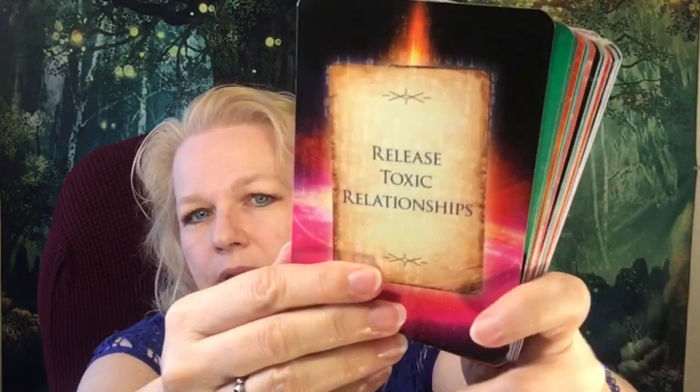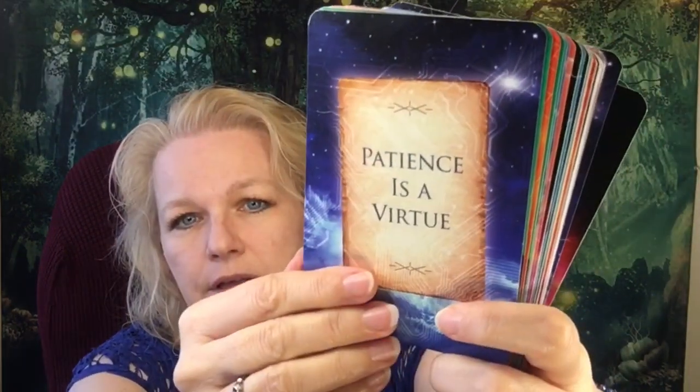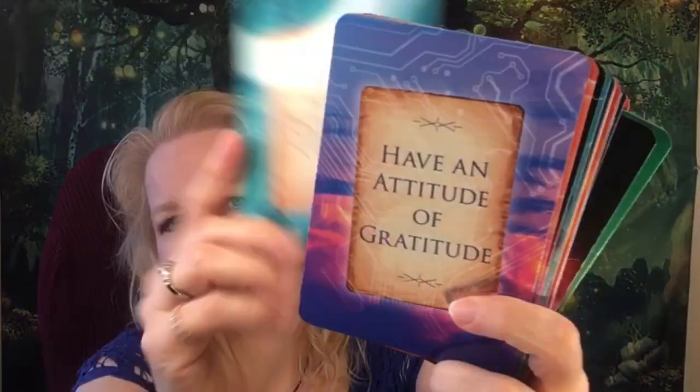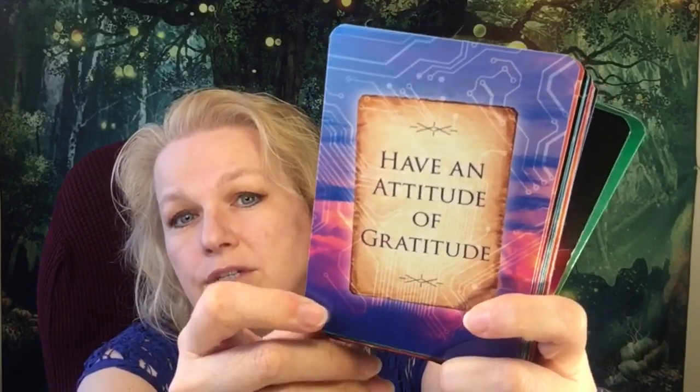There's the back of the deck. Sorry, my lights are reflecting badly here. And then you can see what some of the cards look like. These must be messages that your spirit guides are trying to tell you at the time. So: release toxic relationships, never judge another, patience is a virtue. So you can kind of get the idea. These are all just messages, straight up messages. And there's a little bit of an image around the outside, so you can still draw on the energy of the images as well. But I've been finding these really helpful.